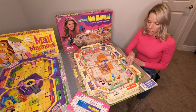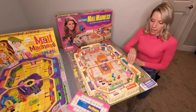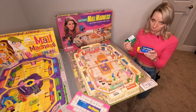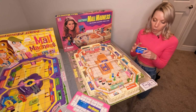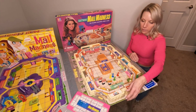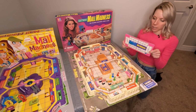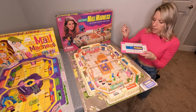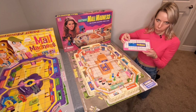This plastic is really sturdy, and the game pieces are sturdy. These cards are almost like a real credit card. They're very hard plastic. Your game piece here is a pretty sturdy cardboard. And as you're playing, you just take the peg and you move it to the store as you purchase your item.